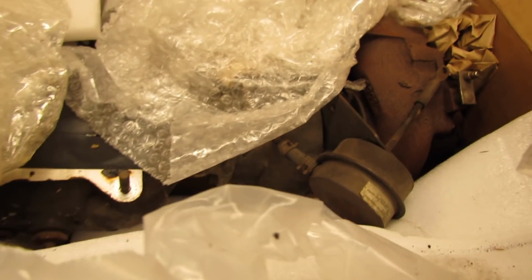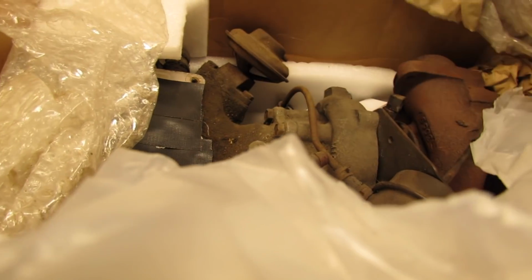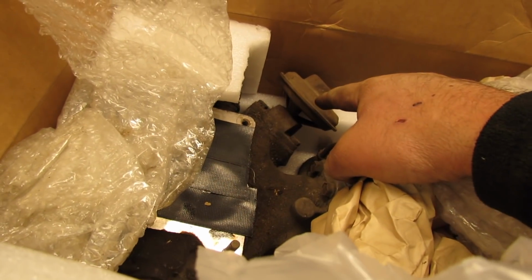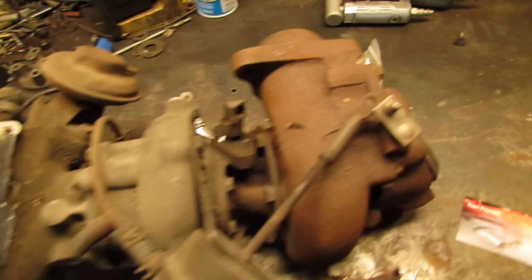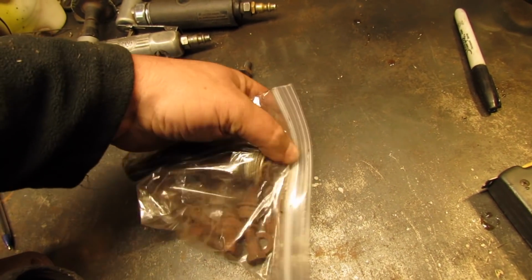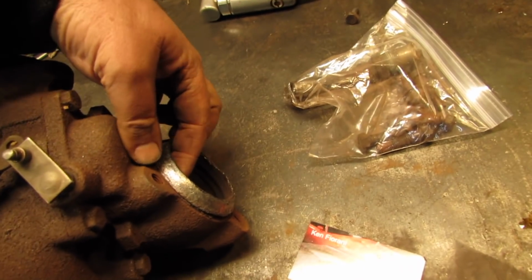Look in here and see what we see. Well, it is a turbo. Let me pull it out of there for inspection. We don't need that. Well, the guy did a nice job packing it. Real nice. That's kind of uncommon. And sent the bolts. And I guess that's the oil drain tube. I think on the Pontiacs that goes on into the valley pan.